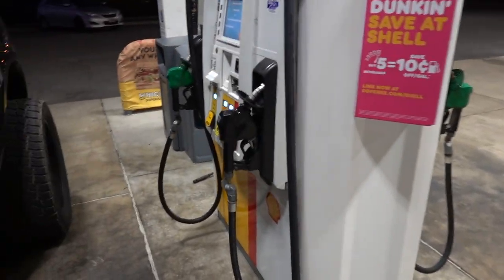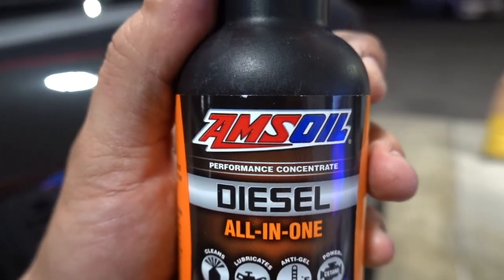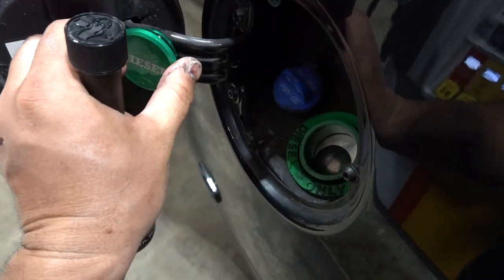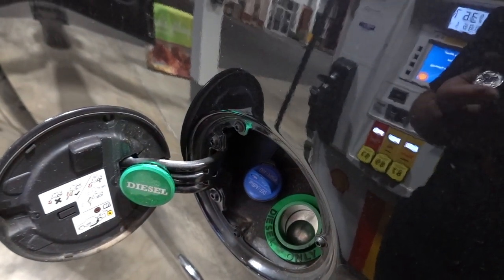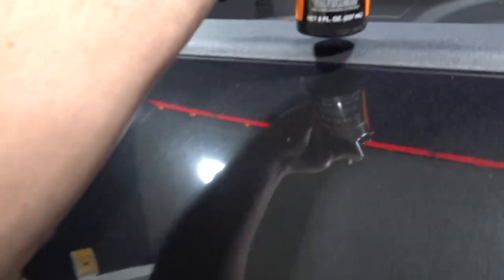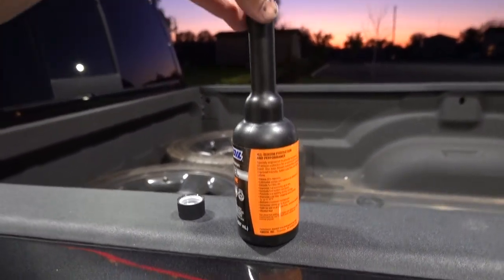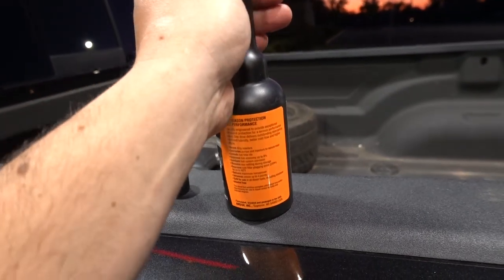All right, here we are, getting that fuel. You already know, we gotta get that all-in-one from AMSOIL before we fill up. This stuff is important, not gonna lie. I have not been the best person about fuel additive, but this stuff from what I hear is the best. So that is what we are going to be putting in, if I can open it with one hand. And I'll tell you guys a little bit about it in 2 seconds.